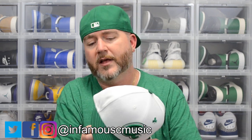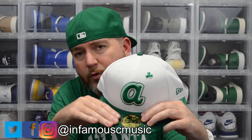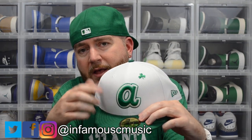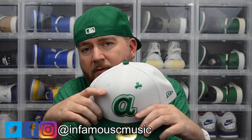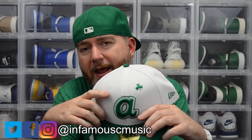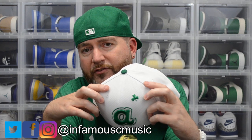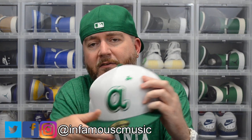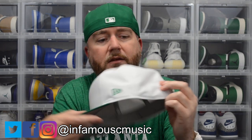So I think it's a very clean looking hat. Got the green bill, white dome, old school Atlanta Braves A done in green. Got the green button on top. One of the different things they haven't done in the past is on the eyelets of the hat. This one over here, they got the shamrock in place of the eyelet on this side. Cool little touch. Got the New Era flag done in green.